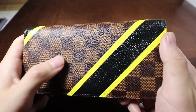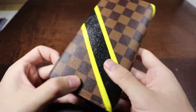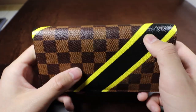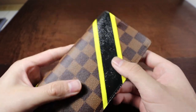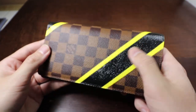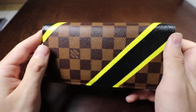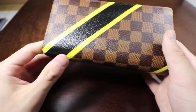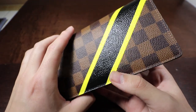I'll provide a better shot of this with a different lens, but really nice, high quality lines. The paint's really good quality. It doesn't leave a sticky residue, which I know paint can probably do. Really high quality paint they used. And it pretty much has the same texture and finish as the actual Louis Vuitton print, so that's really cool. And the lines they did on it were really good, no bleeding or anything, very straight lines. They really took their time on this, really high quality.